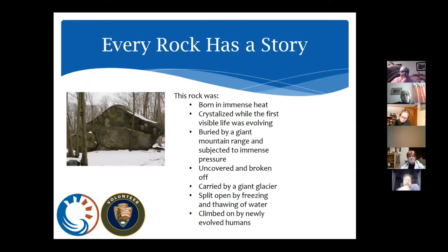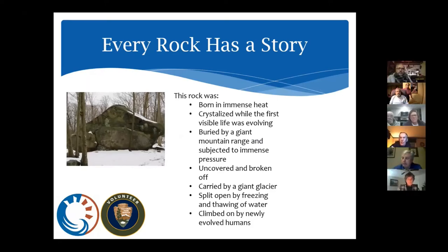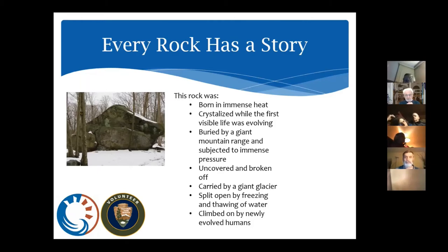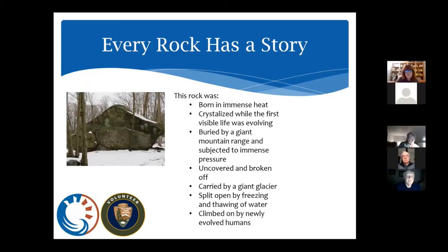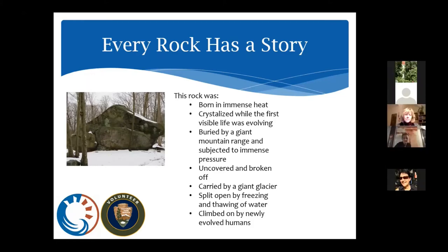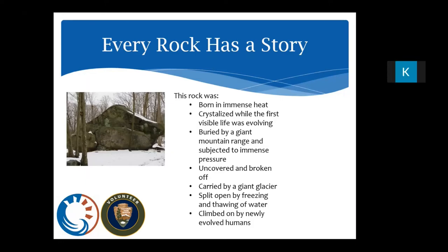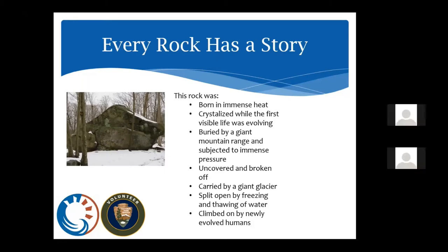So like I say, even though it doesn't look like much, this is a big rock at Lincoln Woods. What's so special about it? It was born under intense heat. It crystallized while visible life was just evolving. It was buried by a giant Himalayan-sized mountain range. It was uncovered, and then it was smashed off by a glacier from where it was. It was carried miles and miles by the glacier, dropped in Lincoln Woods and split open by freezing and thawing, and lately climbed on by a lot of human beings.